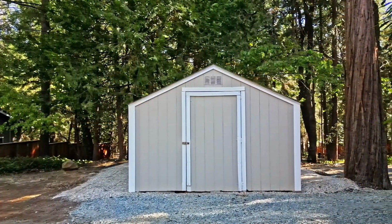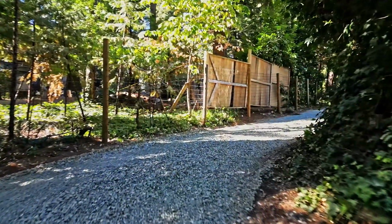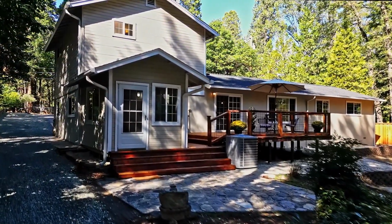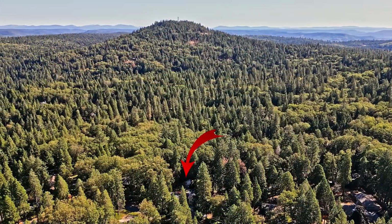An outdoor storage shed provides even more space for tools or equipment. The home, pest, septic, and CAL FIRE inspections have already been completed for added peace of mind. This is a perfect opportunity to make this home your own and enjoy mountain serenity.